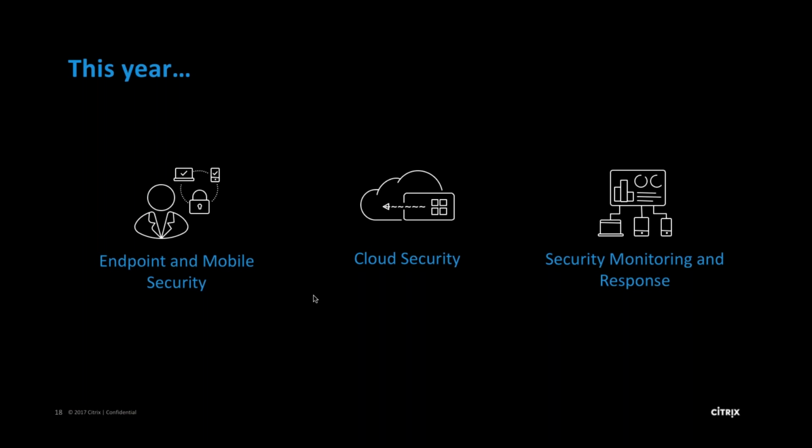And the reason why we took these three key areas, first of all, let's talk about endpoint and mobile security. When we talk about endpoints, isn't every endpoint a security problem? We can send malware through the internet. We can send it through emails and things like that. But until it lands on an endpoint, it's not doing much. Once it lands, that's where the security threat starts. So endpoint and mobile device security is very important.